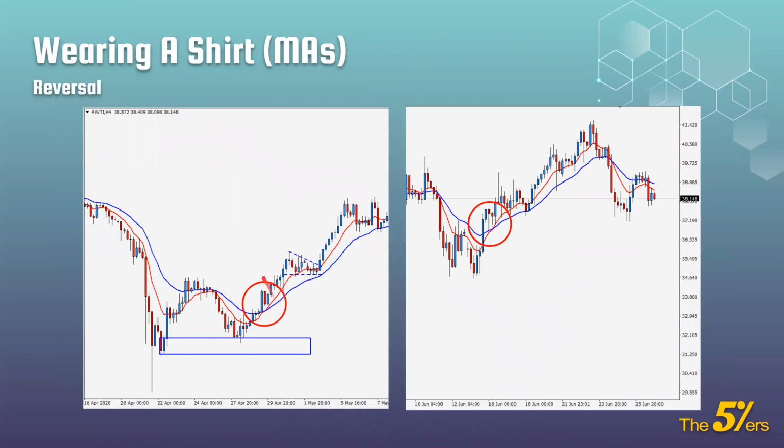For example, here, this is the second setup where we have another example of a demand zone forming, retesting. You can see here that even though the price crossed the moving averages, they didn't cross. And then when the price revisited the demand zone and crossed, retested the first moving average, crossed it, retested the second moving average, and then when the moving averages have already crossed, around here you can go in.